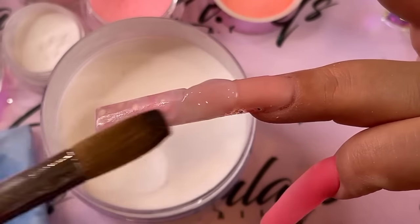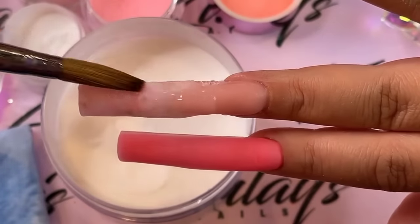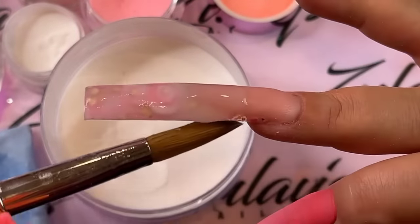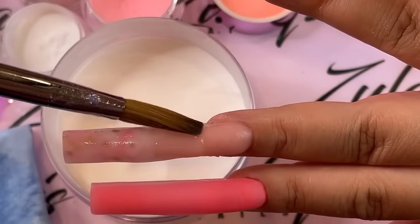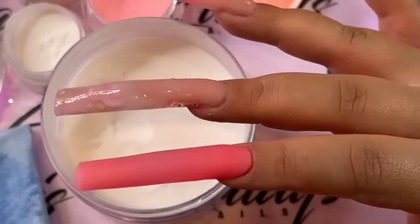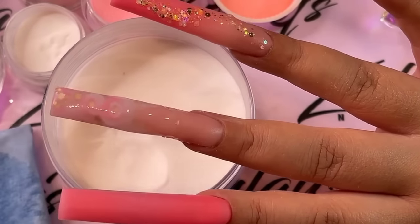My favorite glitter? That one is harder. I cannot pick a favorite glitter. I have a lot. But let's see. Which one do I use the most? What was it? Oh, wait, hold on.